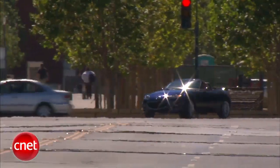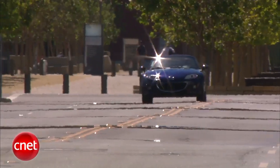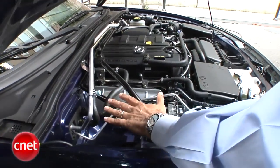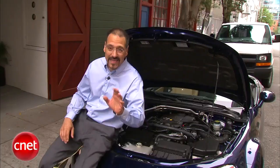These are not numbers that you see on the cover of car magazines, but it works because they keep the car compact. Oh, and note this. Come here. Look at the engine. Notice the entire bulk of it sits just at or behind the axle line on the front end. That's key to good handling.